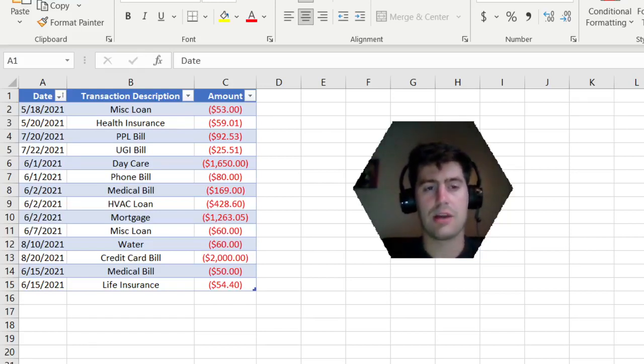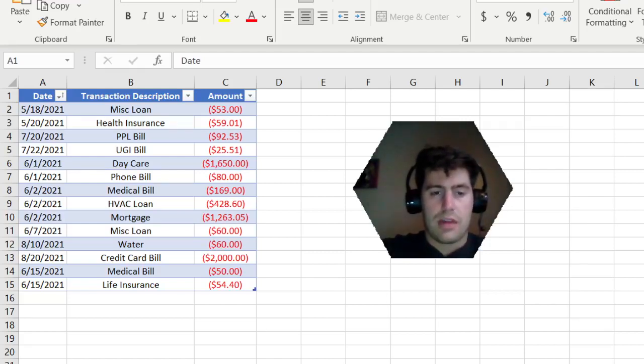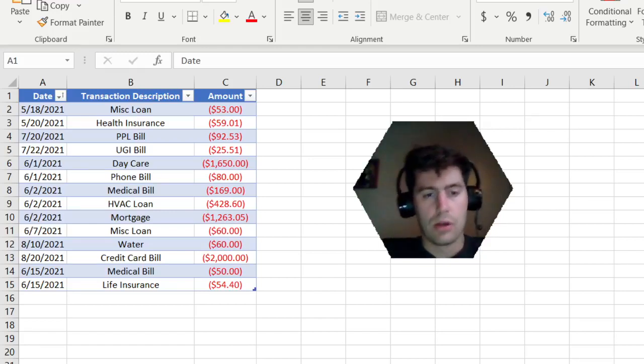So I use my credit card for all of my expenses that I can. And then all of the fixed expenses, the things you see on this list, I have automatically coming out as an ACH transfer from my checking account. So typically if you have a loan, you won't be able to pay that with a credit card. That makes sense. You can't pay off a loan with another loan. Your PPL, UGI, your water bill, typically those things you cannot pay with a credit card. Can't pay your mortgage with a credit card.